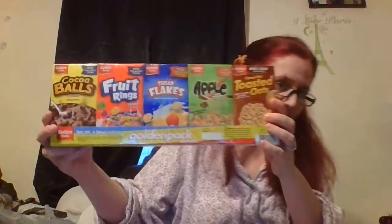I picked up two boxes of these cereals: toasted oats, apple bites, sugar flakes, fruit rings, and cocoa balls. So I picked up two boxes so the girls can try them. Then they had these matchbook nail filers. I got this one in purple and pink. You always need these in the house. And then this one, nail boss, tough as nails. And this one's from Sassy and Shape. Check. And what is this from?